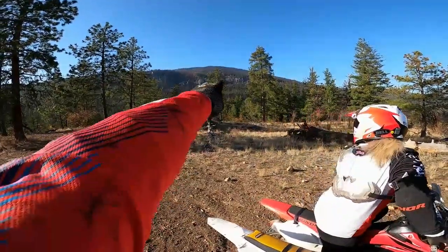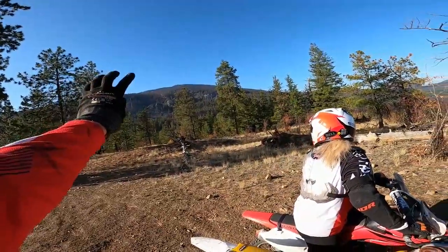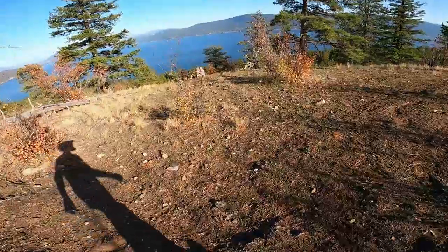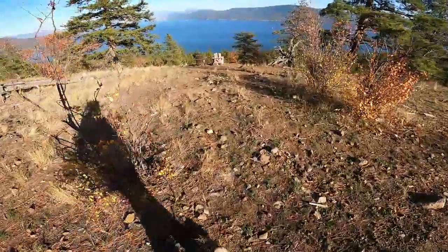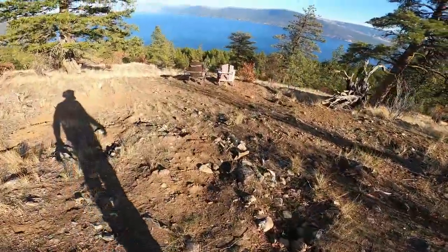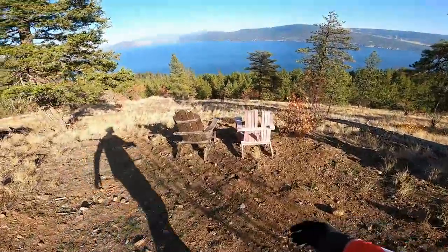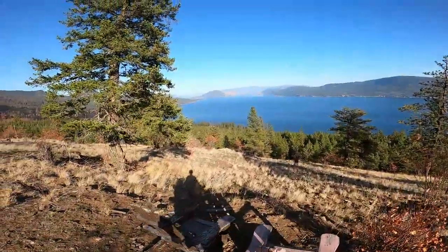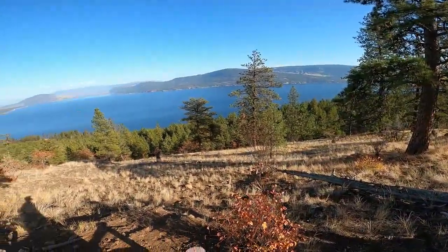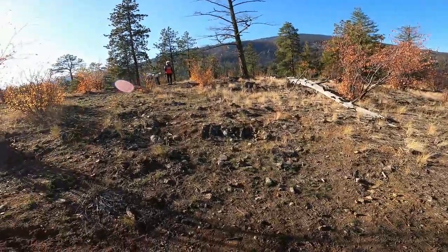Ooh, look back there. Sure could see a lot more rock and stuff, whereas before you couldn't. Here's the trusty two chairs. This is another nice vantage point. One bolt, not burned.